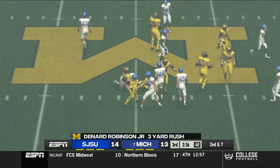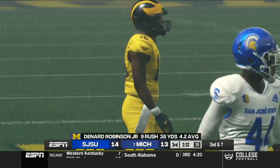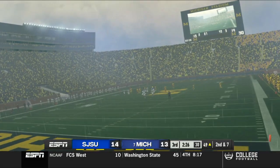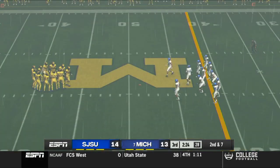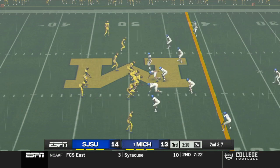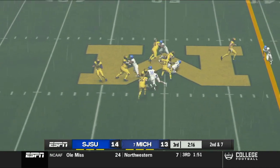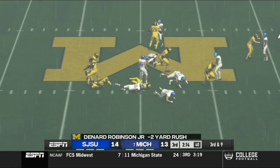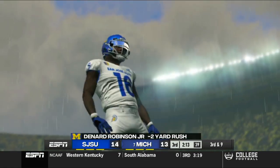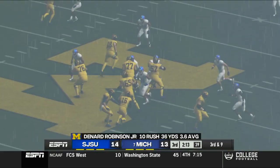And he hits him hard at the 49. From the 49-yard line, second down. Takes a handoff, tackled for a loss. Loss of one on the play. That'll make it third and nine.